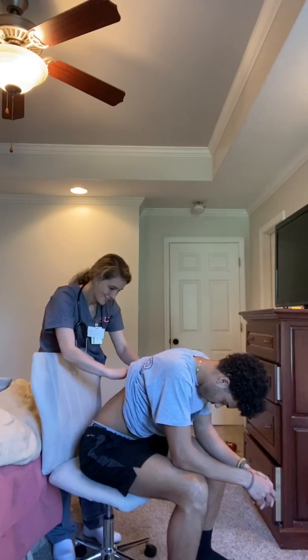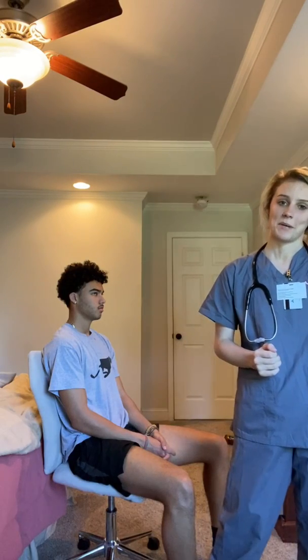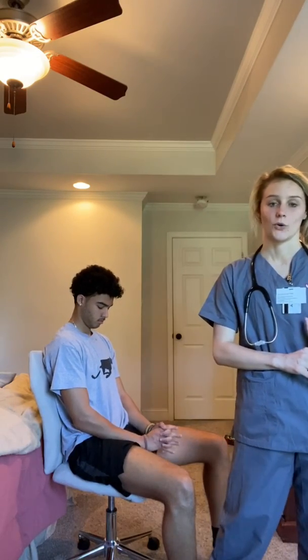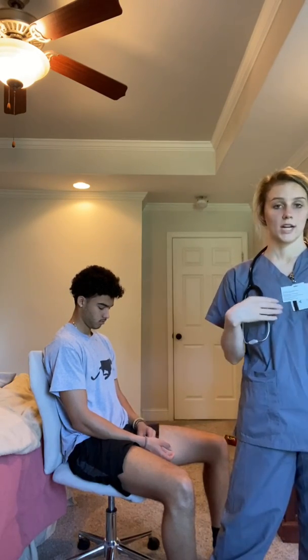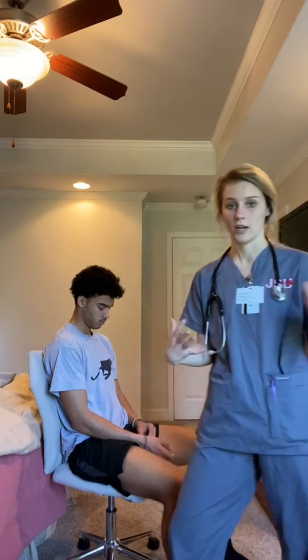Everything feels good. Okay. If this were a female patient, we would instruct them on self-breast examination. And you would do this 5 to 7 days after the onset of each menstrual cycle. And then for post-menopausal women, you would have them do it once a month, the same time every month. And if there are any lumps, retracting nipples, dimpling, anything like that, you would notify your healthcare provider.